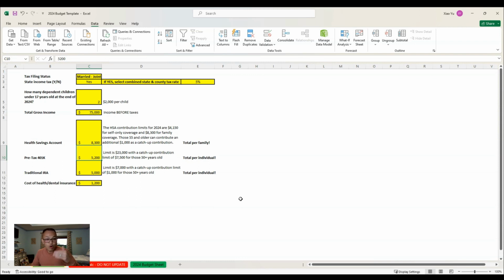So if your spouse is going to contribute 5,000 and you're contributing 5,000 to your 401k, then the total you want to enter here is 10,000, the combination of both of yours. Okay. The traditional IRA limit is 7,000 with a catch-up contribution limit of 1,000 for those 50 years and older. Now, this is also individual as well.